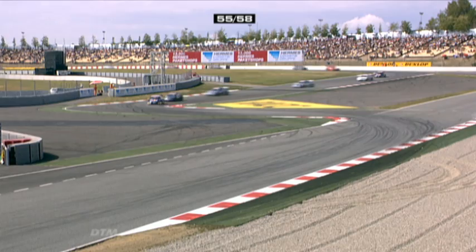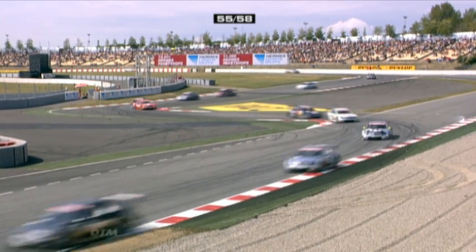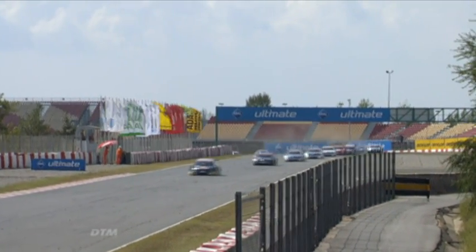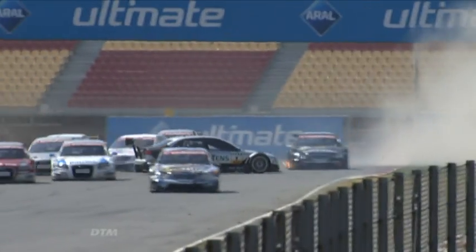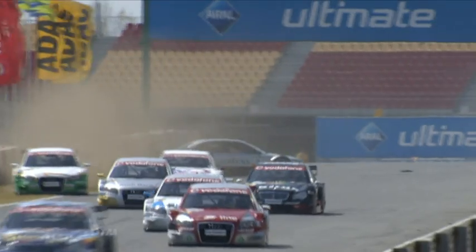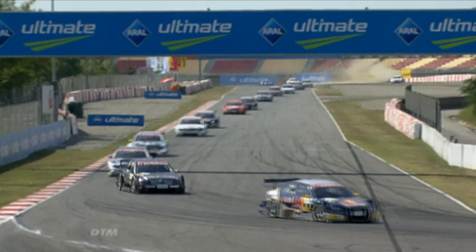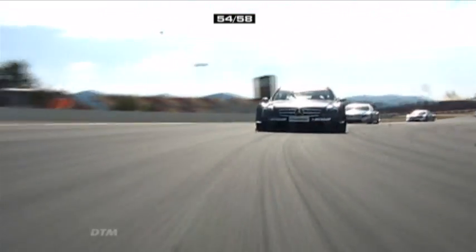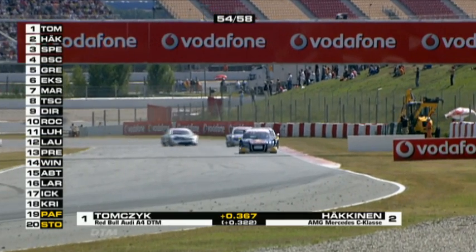Downhill section here. Still the Audi in the lead. Here is the incident. That's Gary Paffett and Tom Christiansen in the Siemens car spinning around and, well, the whole back end of the grid going past and taking to the grass and all avoiding Tom. But it looked to me as if Paffett just carried too much speed into the right-hander there. So not the happiest of races for Gary Paffett.